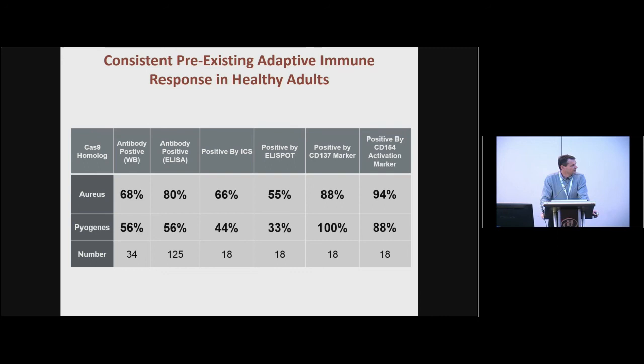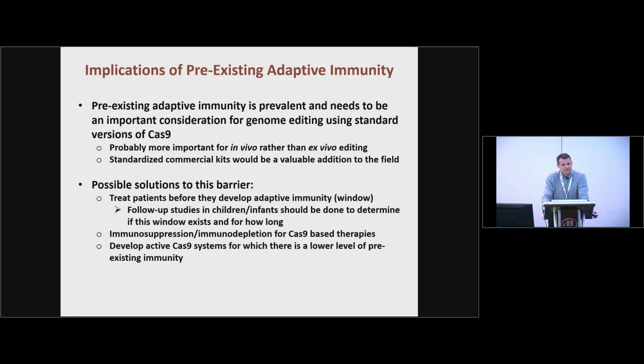So what are the implications of this? Well, I think one is that it's prevalent and needs to be an important consideration for genome editing using these standard versions of Cas9. It's probably more important for in vivo rather than ex vivo editing, but those of us who do ex vivo editing have to be concerned, in the back of our minds, whether residual Cas9 protein or peptides being expressed on the surface will serve as a signal for removal of those cells. We think not, but it's something we're going to have to be careful of.